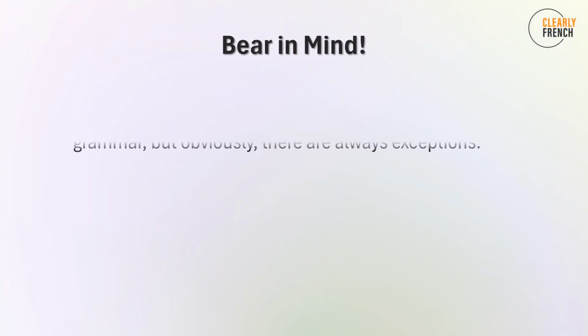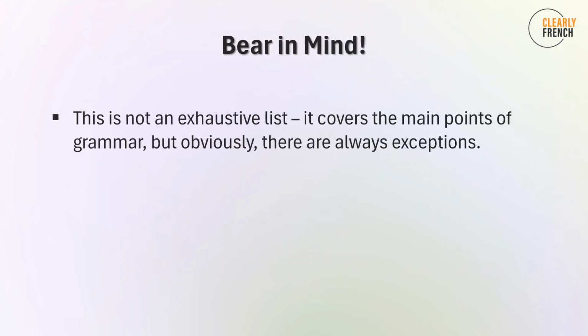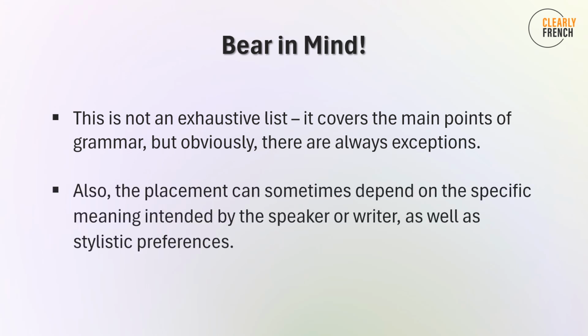Things to bear in mind. This is not an exhaustive list. It covers the main points of grammar that you will probably need, but obviously there are always exceptions. Also, the placement of the adjective can sometimes depend on the specific meaning intended by the speaker or writer, as well as stylistic preferences.